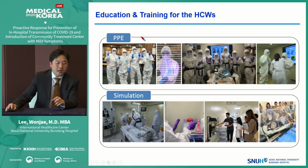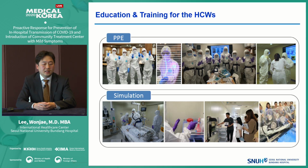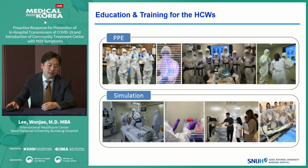Since there are more and more patients with COVID-19, it's not enough to tackle all these patients with infection prevention staff only. So now we are training other healthcare workers on PPE. And for special situations like CPR, we're doing simulation training as well. Here is a picture of the training process for CPR. And also, this is a picture of a negative pressure cart, which is used to transfer patients.